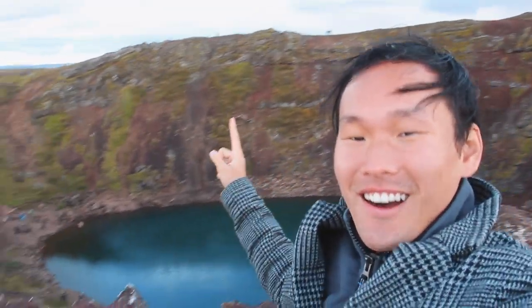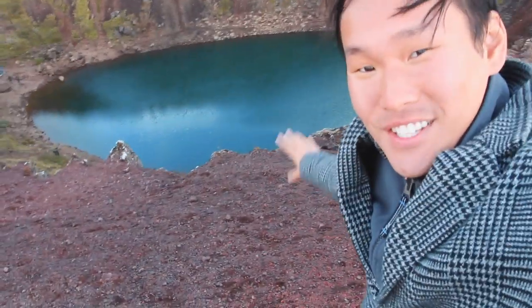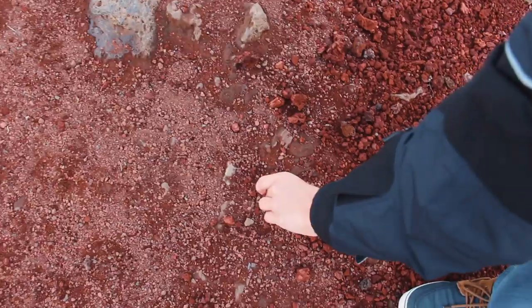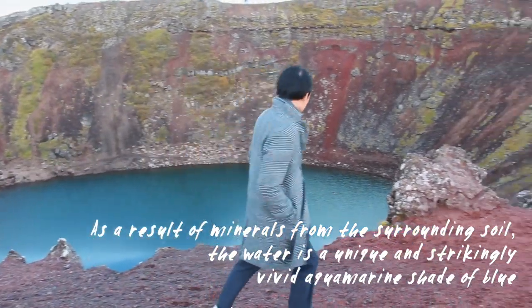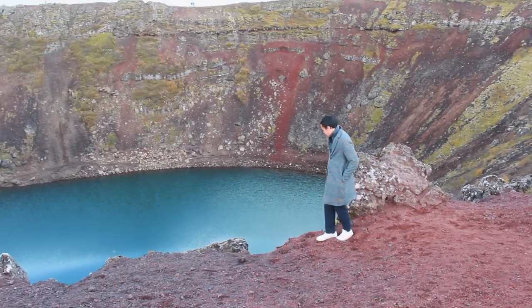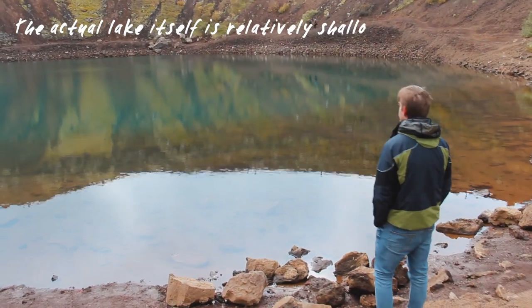Walk 360 all along the crater's rim, which we are about to do now. Look into this crystal clear pool. Wow. And you can go all the way straight up to the edge as well. Look, there's no gates or anything. Quite scary, actually. Touch it.